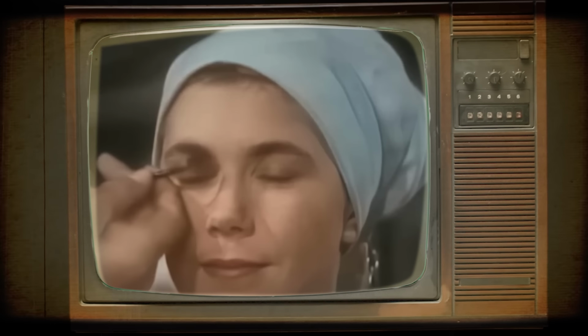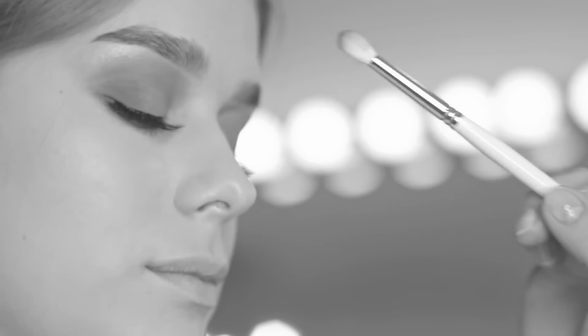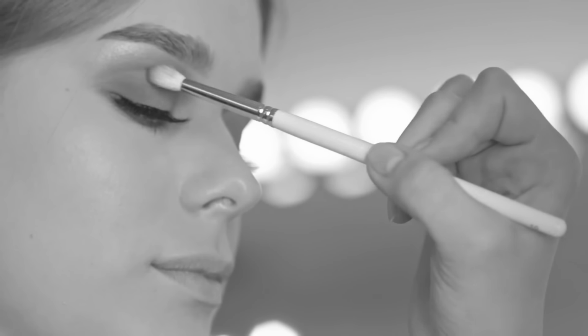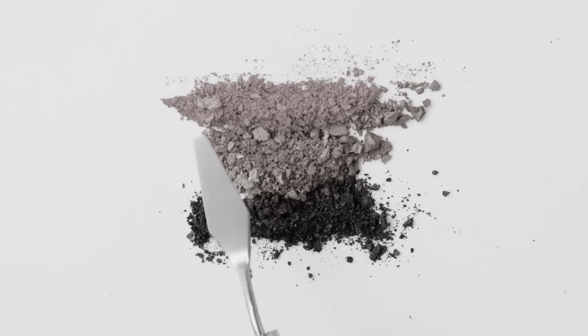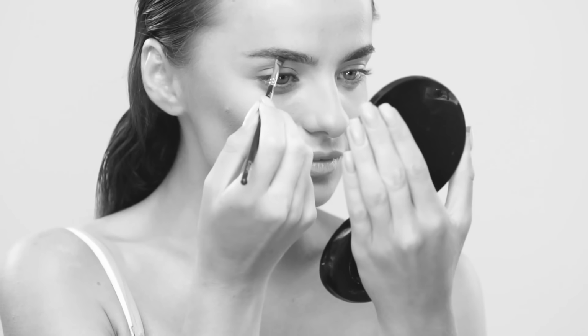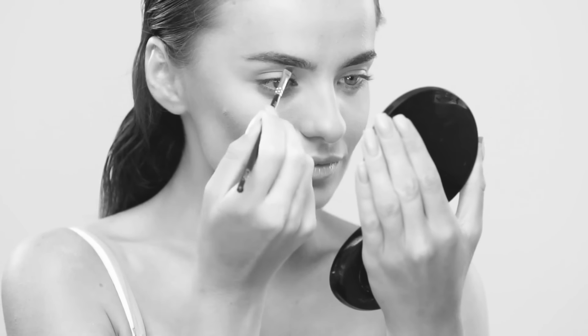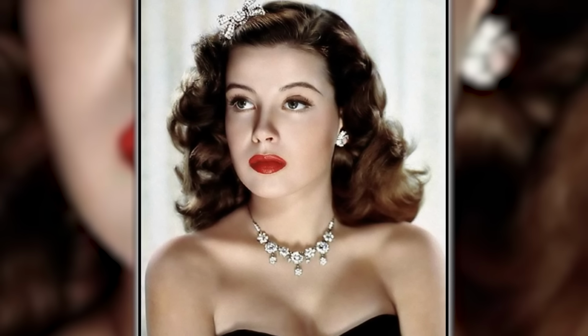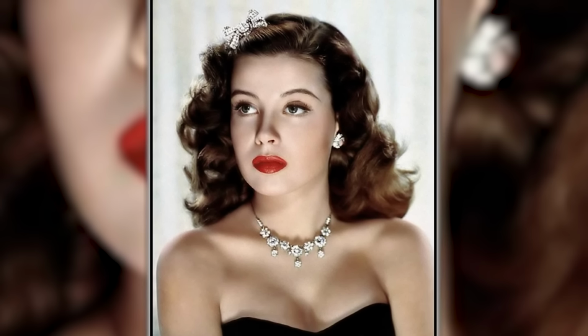For eyeshadow, women had to be just as resourceful. With traditional eyeshadows in short supply, many turned to talcum powder or flour mixed with a bit of food coloring to create soft pastel hues. These DIY eyeshadows were applied with the fingers or a small brush, adding a subtle wash of color to the eyelids. Despite the limited resources, women were able to achieve the soft, feminine looks that were popular at the time.